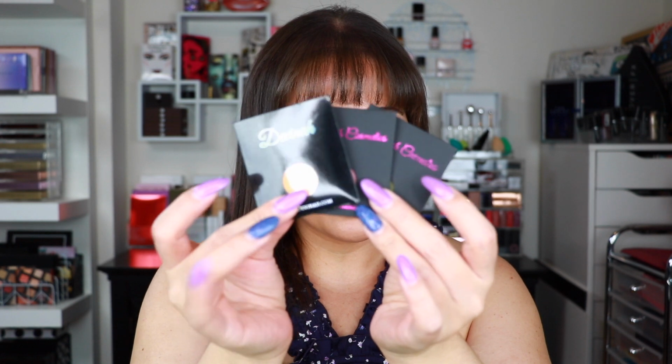I did buy a magnetic palette to keep them in, so this is what that one looks like. It's very similar to the Inglot, where the top completely comes off. Now this holds 10. The bundle had 7, and so the neurotic in me couldn't leave a gap in the palette, and so I picked up 3 individual shadows.